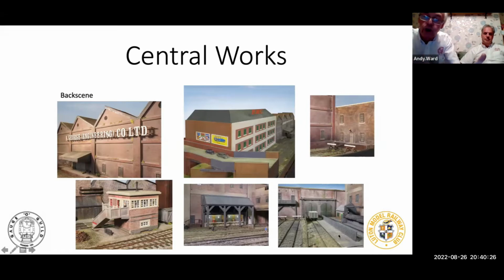Typically, the line would have gone on. Probably there would have been because Longbridge was obviously a through connection at one point. We chose not to do that. We wanted to self-contain the layout, and this allowed us to generate the back scene. Okay, move on, please, Jackie.